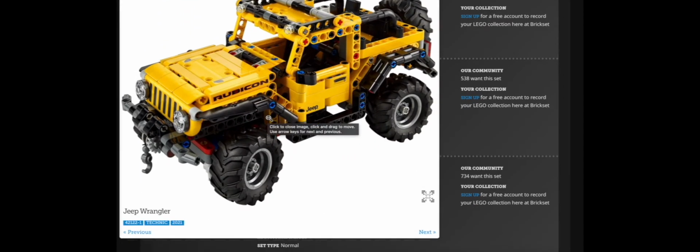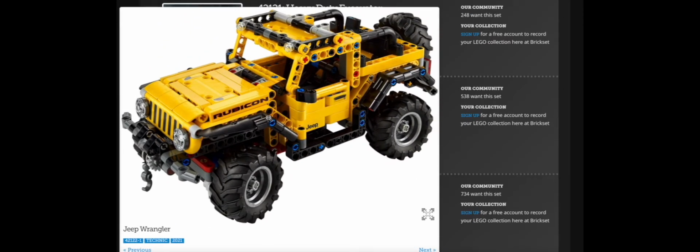Then there's the Jeep Wrangler. I do often like the Technic vehicles that are modeled off of real life vehicles. This just doesn't do it for me. It's pricey.